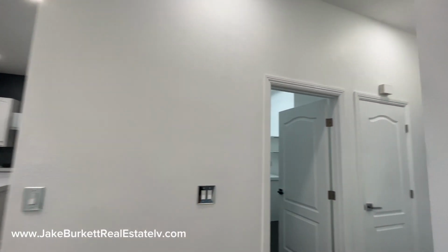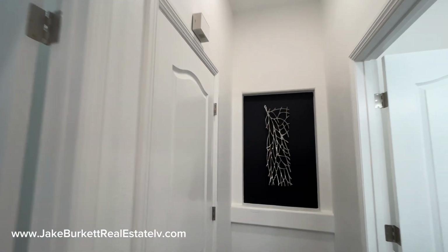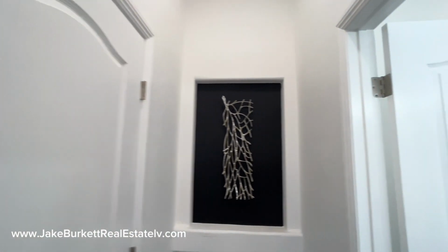Before we go check out that kitchen, first we're going to look at we do have a closet for storage back here. We also have the half bath. So here's that hallway closet, coat closet. And here's the half bath.